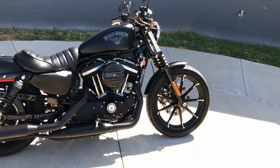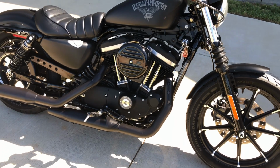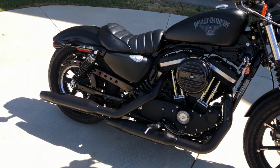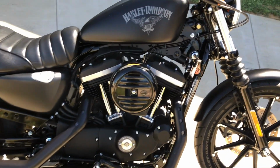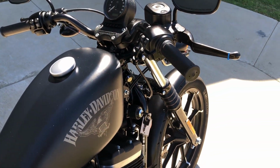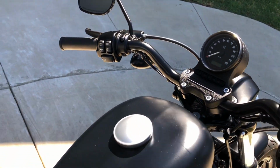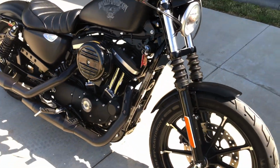It's got the black denim paint on it. 883cc fuel injected V-twin with a 5-speed transmission. Bike set up for a solo rider. You just have the rider pegs on it. You have the black levers, black mirrors. Everything's blacked out on it.